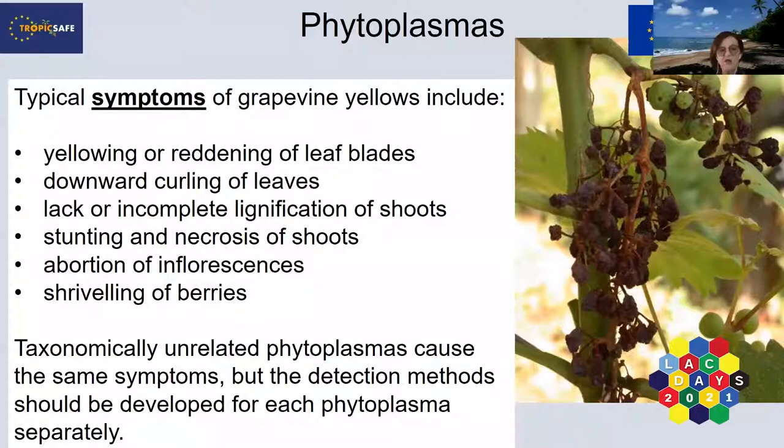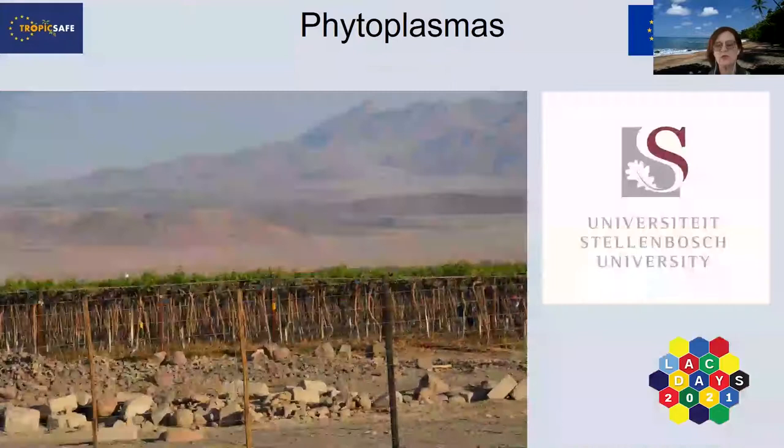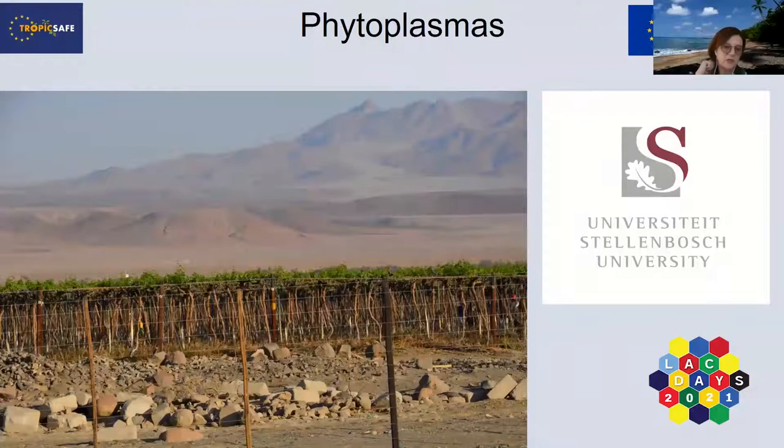So within TROPICSAFE, we collaborate mostly with Chile and South Africa for the obvious reason. These are the only wine producing countries outside of Europe in our consortium. And like in Europe, phytoplasmas have a great economic impact on their wine industry. So there is really strong input in developing new molecular methods for detecting phytoplasmas in Chile and, of course, also in South Africa, where in Chile we collaborate with the University of Chile in Santiago, and in South Africa with the University of Stellenbosch in the Cape region.